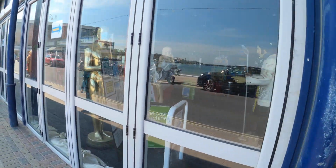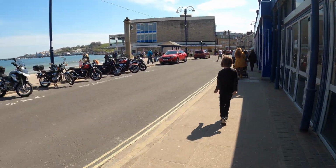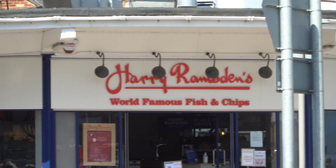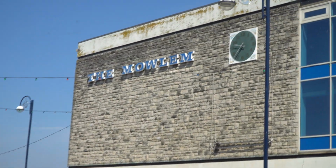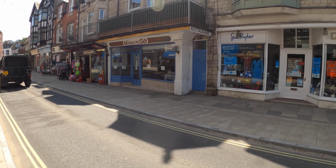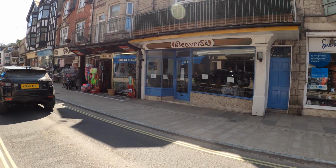So we are back down on the high street. There is amusement arcades, but sadly all closed up. We're heading into the town now, and there is the typical seaside fish and chip shop, and there's a theatre on the beach, again closed, but we can only hope for the days when things like that are open again.